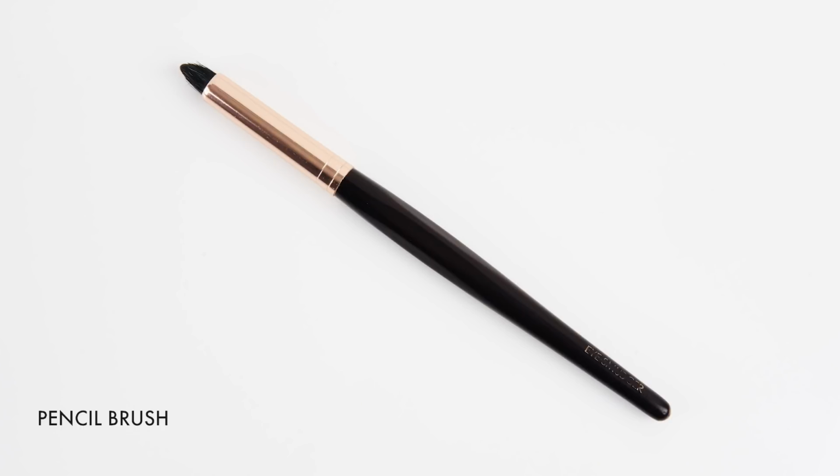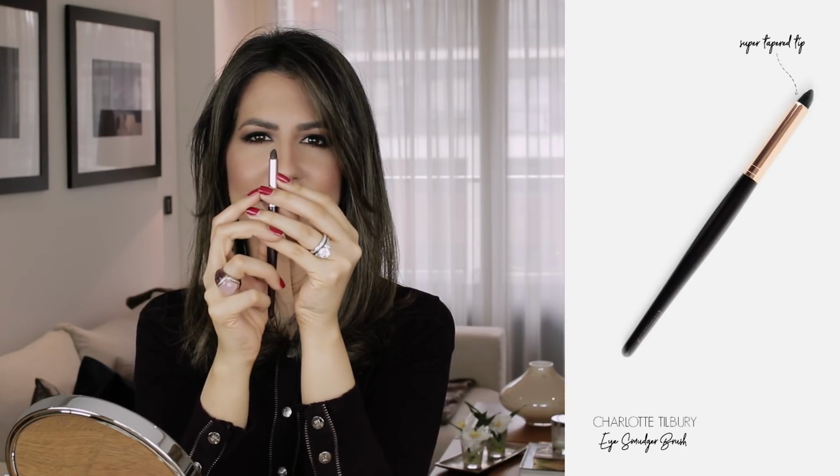Also for eyes, I have this one. This one is from Charlotte Tilbury. Again, amazing quality natural hair, which is great for powder products. And this one is a pencil brush. As you can see, it's very small and very, very tapered at the very end.